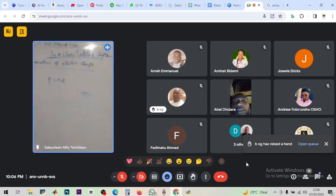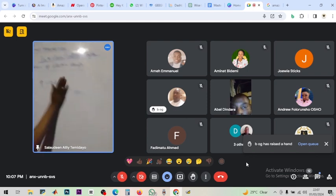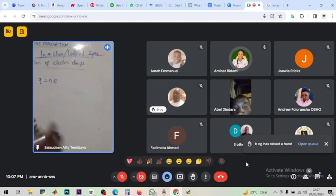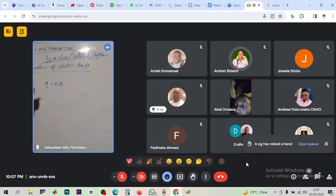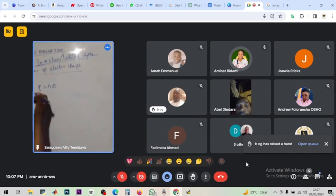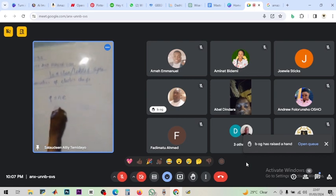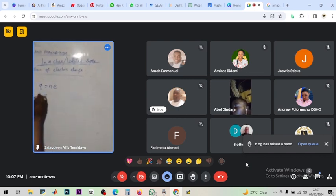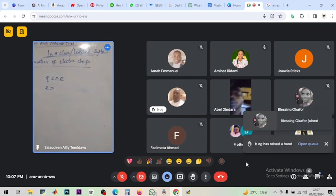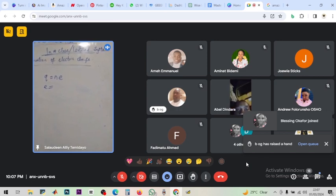So what is NE? N is the number. Any charge you have will always be a multiple of the electron charge. E is the electron charge, right? So what is the charge of an electron? The value of the charge of an electron. Is there anyone that will tell me here? Anybody? I'm waiting. The charge of an electron, what is the value?